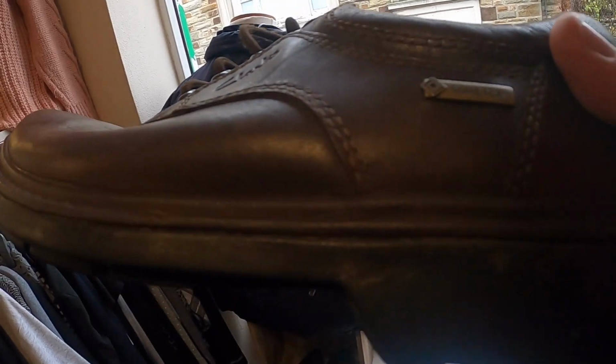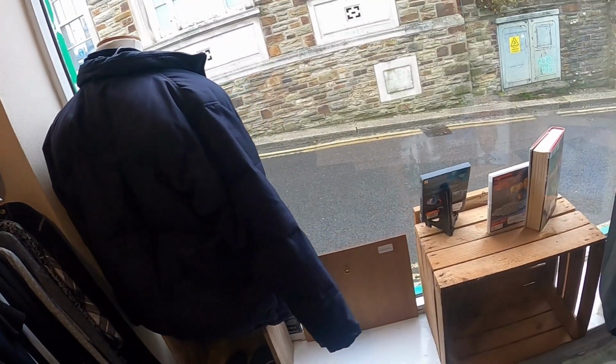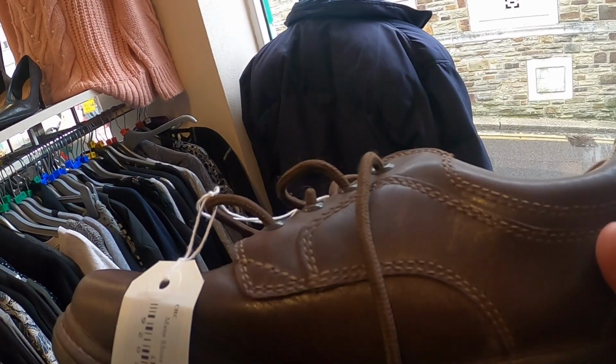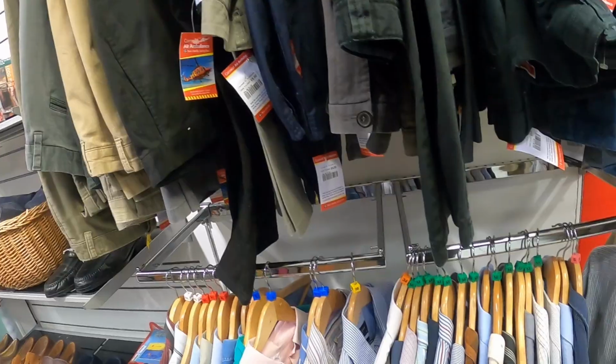Am I going to show these in frame? There we go, Clarks GoreTex. Keep an eye out for these, really good sell-through rate, can realise some good prices. However, how much were they? Were they 15 quid? Yeah, 15 quid. Not enough in it, unfortunately. Great price for you to be buying for yourself, just not to resell.